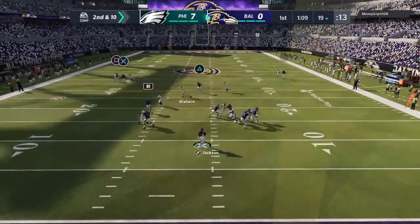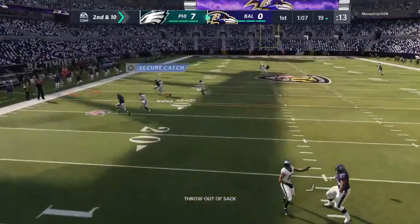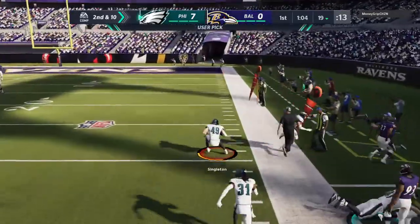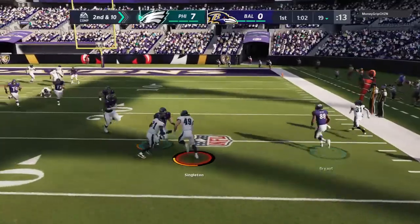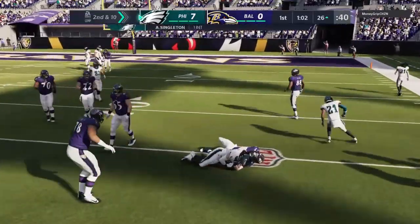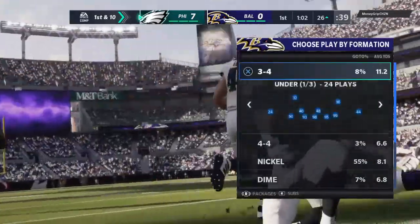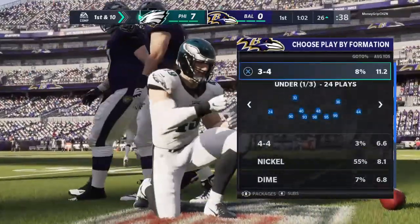Second and 10. Here's Jackson again. Into a double team, and it's intercepted. Picked off at the 33. And he brings it back to right around the 26-yard line. So that's back-to-back drives where they've thrown an interception.